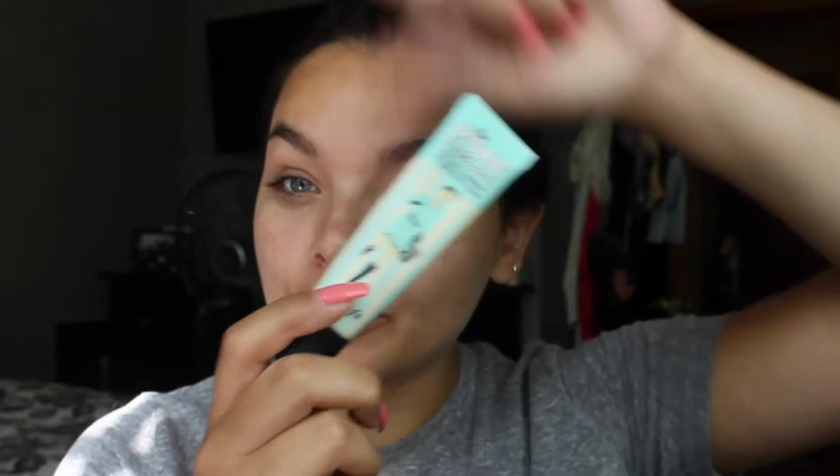So starting out, I'm going to go ahead and use my Professional by Benefit. This is my go-to primer in the summer just because I feel like it gives your skin a really flawless, fresh canvas. I went ahead and zoomed you guys in a little bit. I don't know if you can see, but my freckles right now are in full force.